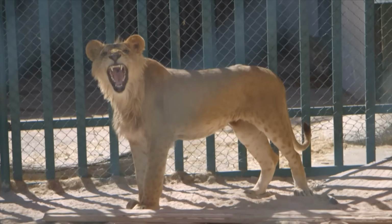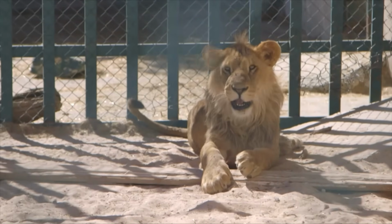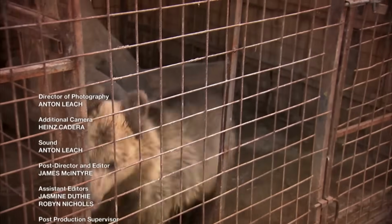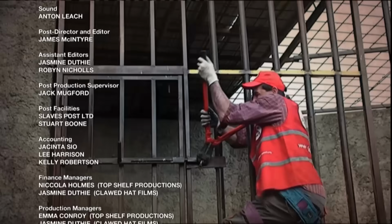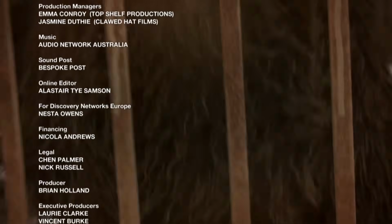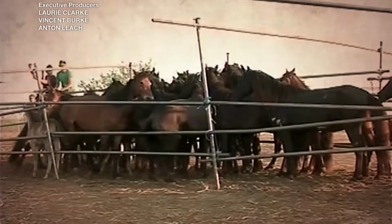In a future episode, we'll follow the cubs as they take the final step of their journey into the newly completed Al Mawassouf Animal Sanctuary. Next time on Wild Animal Rescue, we travel to Kosovo to rescue brown bears used as attractions at local restaurants. Locked in small cages, their future is bleak if Four Paws doesn't take action. And a team in Romania rescue wild horses at the Danube from the slaughterhouse.